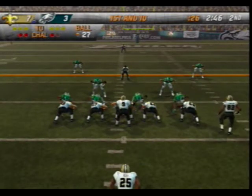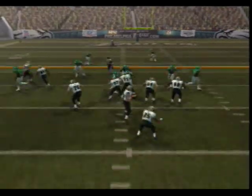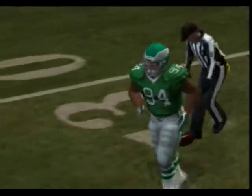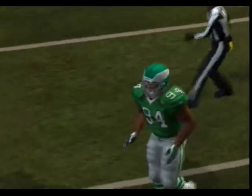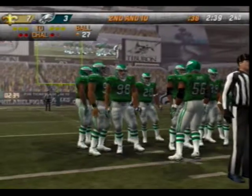Only one man back. Crumpler in motion. Dropping back to pass on first down. Throws it. Knocked to the ground, and it's incomplete. Ware had his hands on it. I think he was invisible out there. Wasn't even seen. That's a break for the offense.